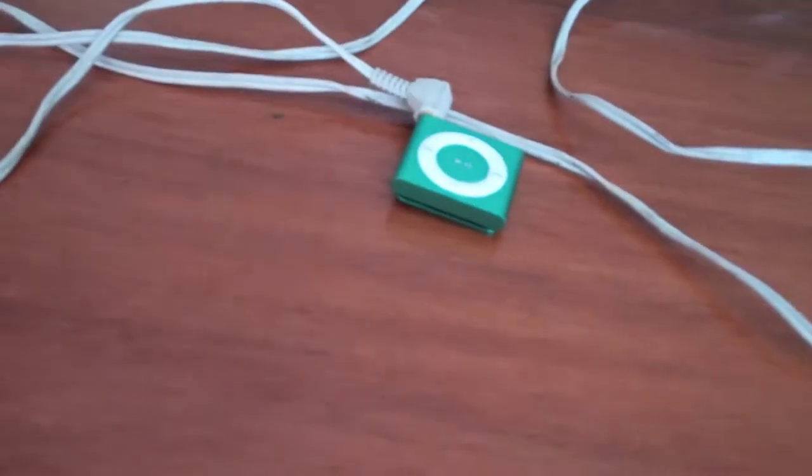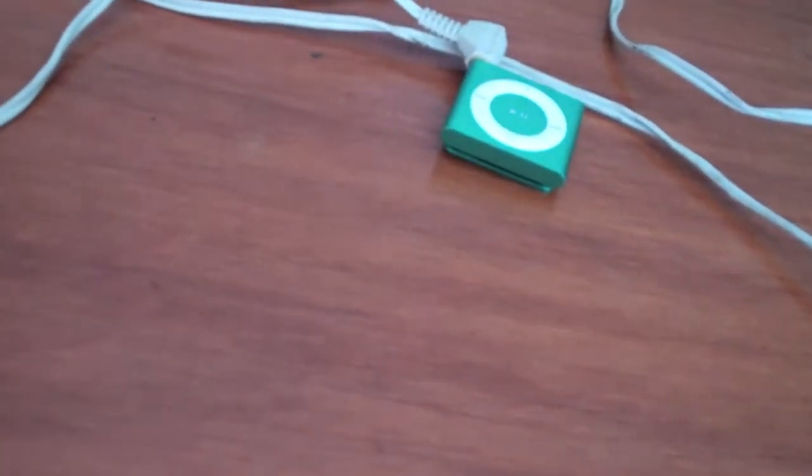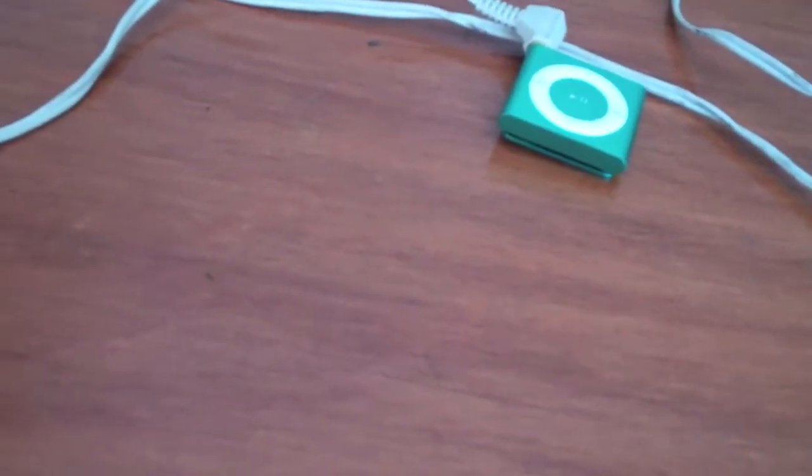Today I'm going to do a brief review of something I got for Christmas last year. This is the iPod Shuffle, of course. Now, there's a bit of a story behind this. I listen to a lot of audiobooks. I have a vision impairment. I can see a little bit, but I'm considered legally blind.